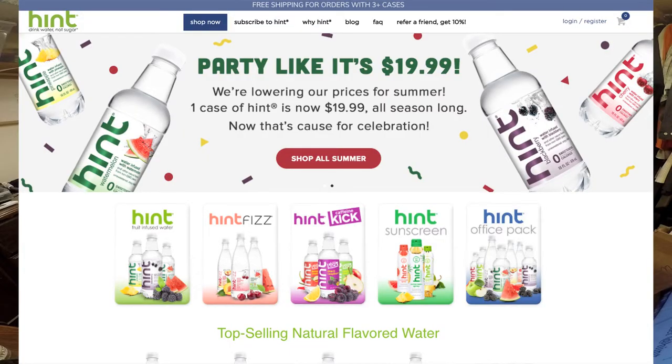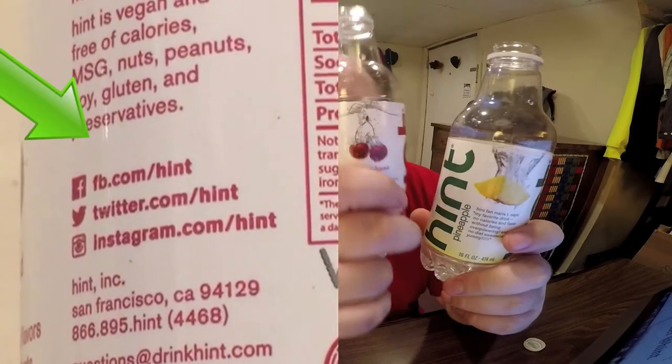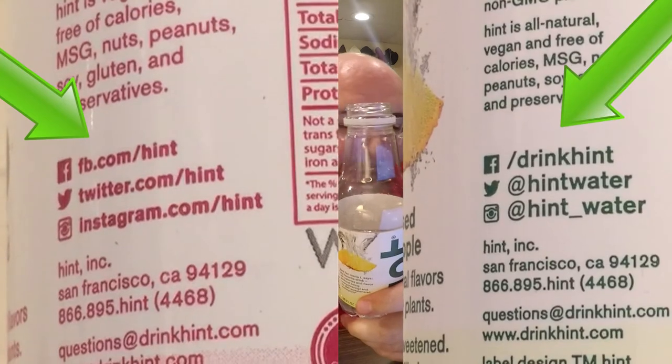These were $1.25 from Giant Eagle. I think on their website it's $19.99 for a case. On their website they say, party like it's $19.99. Labels are slightly different. I think the cherry one is more modern because it has their new social media. The cherry says go to facebook.com/hint. The pineapple one says go to facebook.com/drinkhint. But I guess at first Hint wasn't able to get /hint, and then they did later on. I'm guessing they updated the cherry bottle, but they haven't updated the pineapple bottle yet. So it's kind of interesting these were both sold at the same time, and one has an updated label, the other doesn't, but it doesn't really matter, just a small thing.